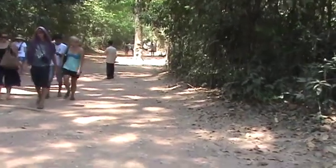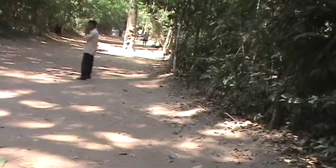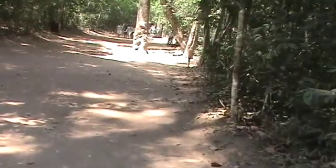Okay, this long pathway that we're looking down now, and probably about a quarter to a third of it is behind me, would have been, as we've seen before, a causeway, probably with nagas or with statues or something along that line.